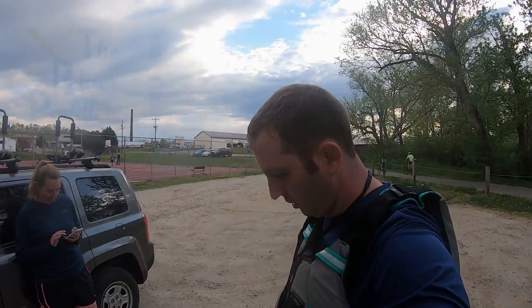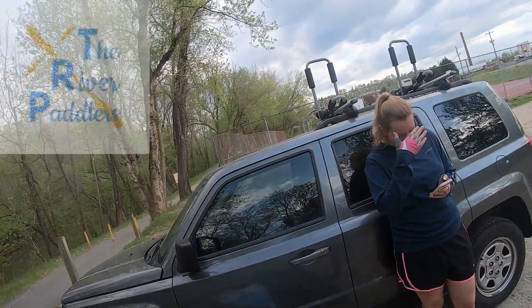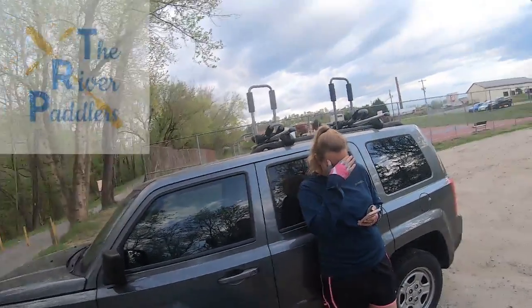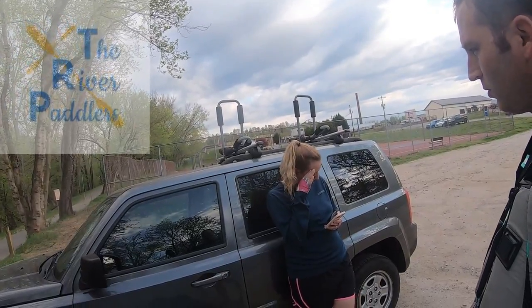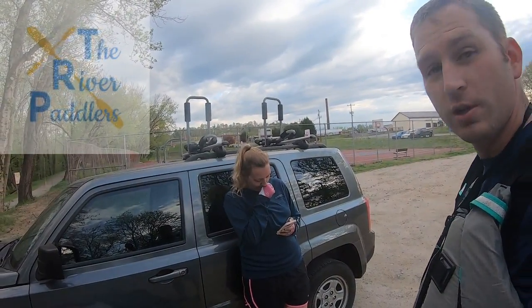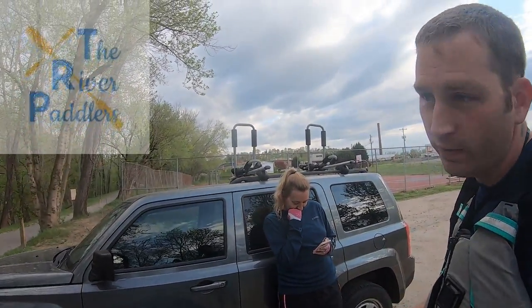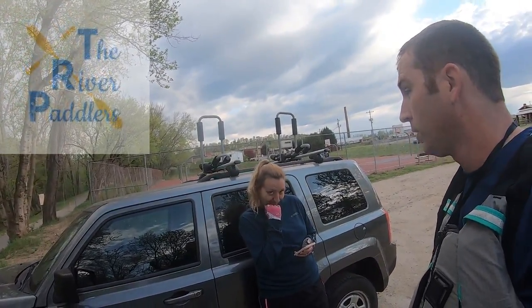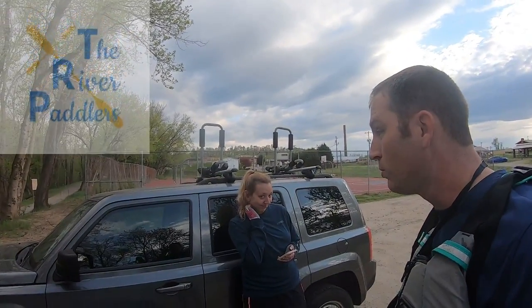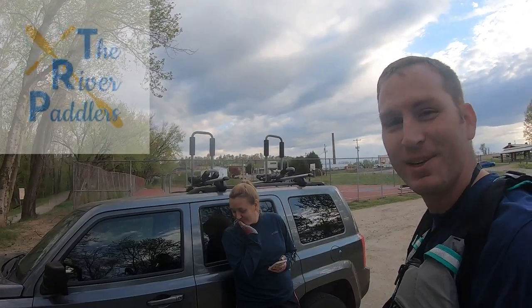So we're here at the takeout, and that's a good thing. The only problem is this vehicle. We don't have the key to get in the vehicle. So, oops. Just a little advice: when you are going kayaking and you leave one vehicle, make sure you bring the key with you, so when you get to said vehicle, you can get in the vehicle. But it's all good, we're gonna figure it out.